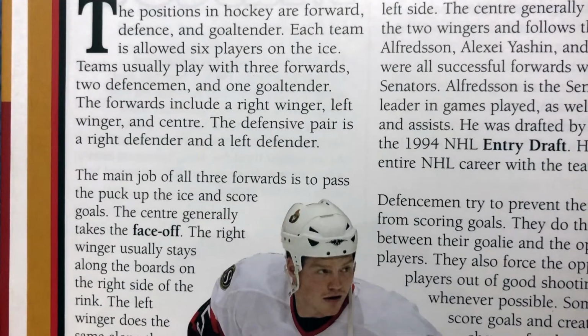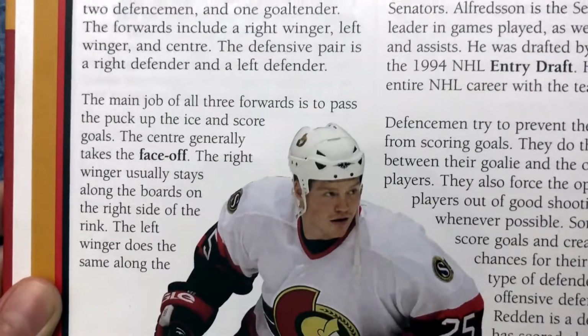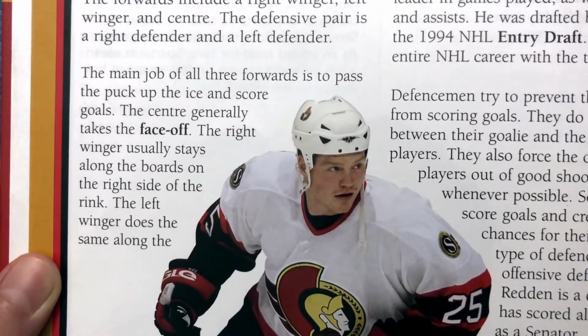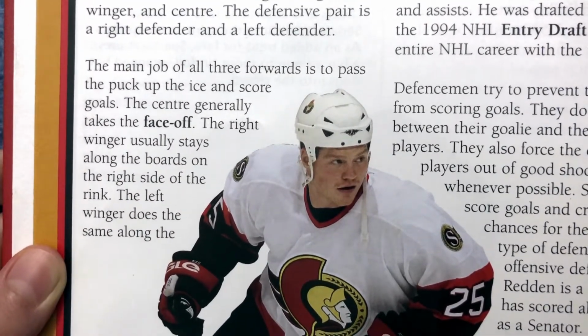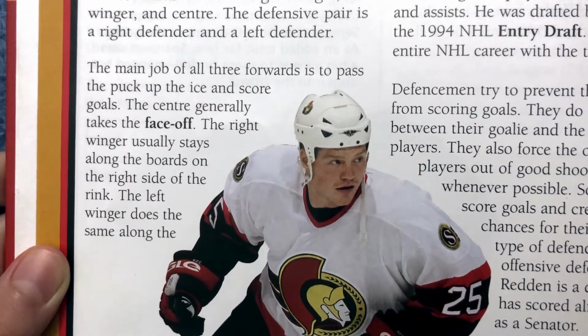The defensive pair is a right defender and a left defender. The main job of all 3 forwards is to pass the puck up the ice and score goals. The center generally takes the face off.